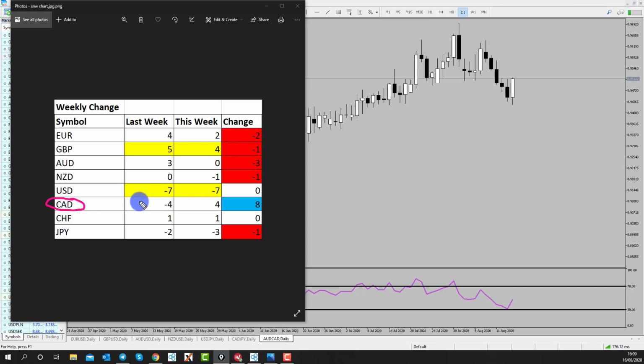We have seen the Canadian dollar change trend on multiple currency pairs, and it's looking pretty decent for some potential continuation of that. Obviously, we need to be a little bit careful because when a currency has been so strong, it can snap back quite quickly. But it's just interesting to see that the Canadian dollar has strengthened so much. We've got euro in decline, we've got pound in decline, we've got the Australian dollar and Kiwi dollar in decline.